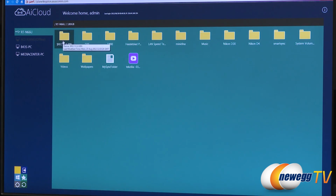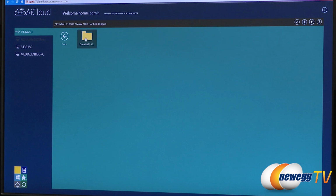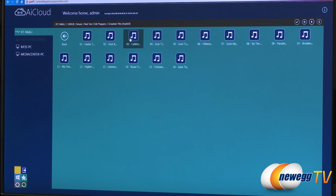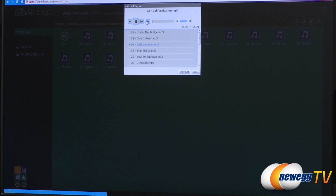Okay. So from there, of course, we can access different types of content as well, such as music. If we go into this music directory, you can see right here that we have the different folders available to us, and we could click on a media file, and it would start actually playing your media file for you. Pretty straightforward, where you could also see, of course, your playlists available to you.